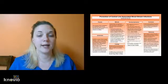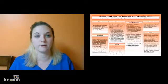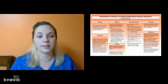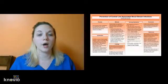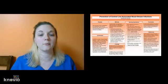Notice that I have hand hygiene highlighted a couple of times. It's because the number one thing we can do to prevent the spread of infection is proper hand hygiene prior to caring for these CVC sites. This includes hand hygiene prior to accessing sites. Also, we need to make sure that we're scrubbing the sites with alcohol prep, cleaning them before accessing them.